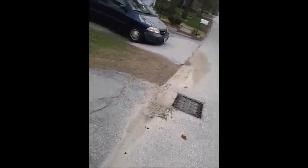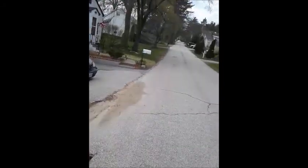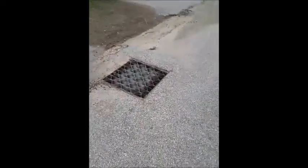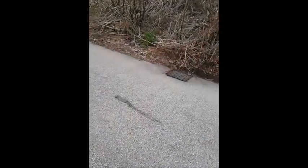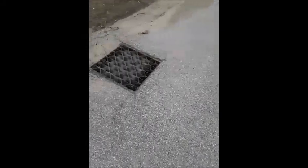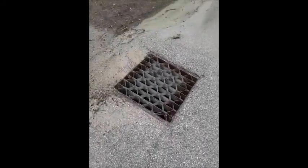Now, this driveway is at the very bottom of a hill. The hill going up here, and the hill going up here. It all sort of ends up in this drain here, and across the street. That drain there. Sometimes it overflows and goes across the street to this drain when the rain's really bad.